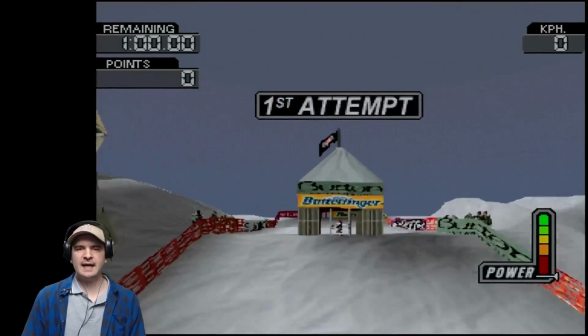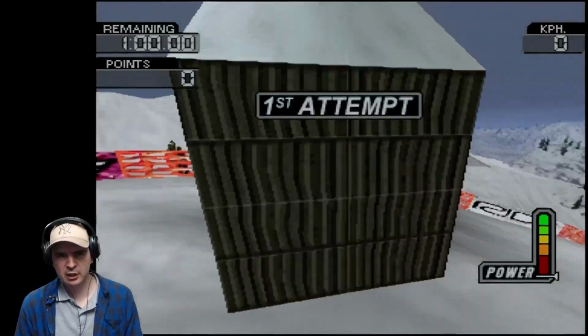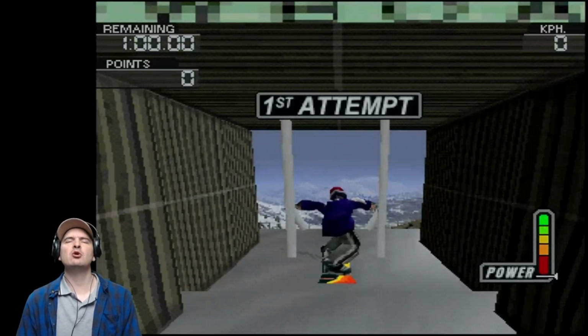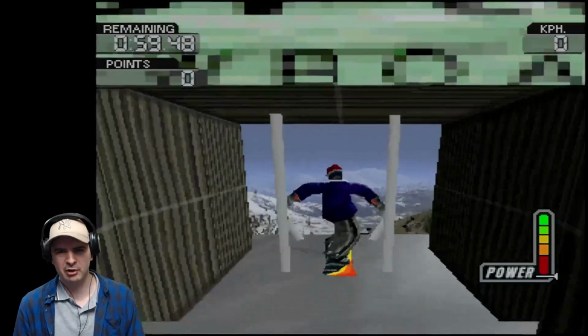Right, a quick go of Big Air. And you do actually have 3 attempts. For this part of the video, just go for the 1 single attempt. There's a big jump at the end, but there's a little one halfway down. You've got to try and get the best score possible.